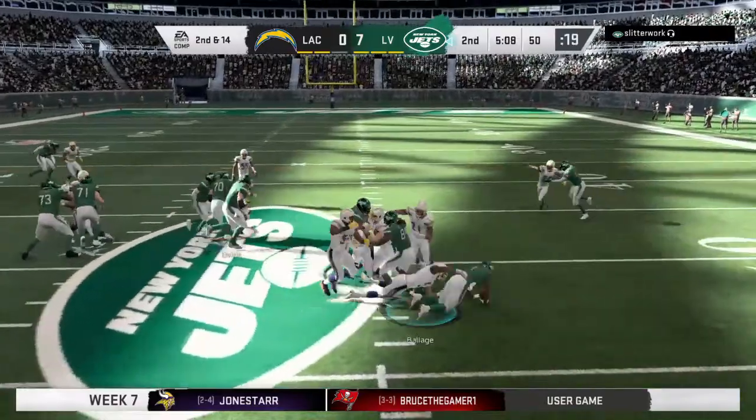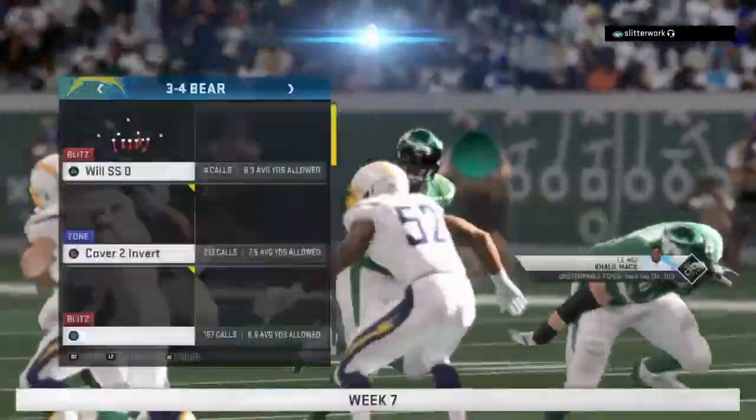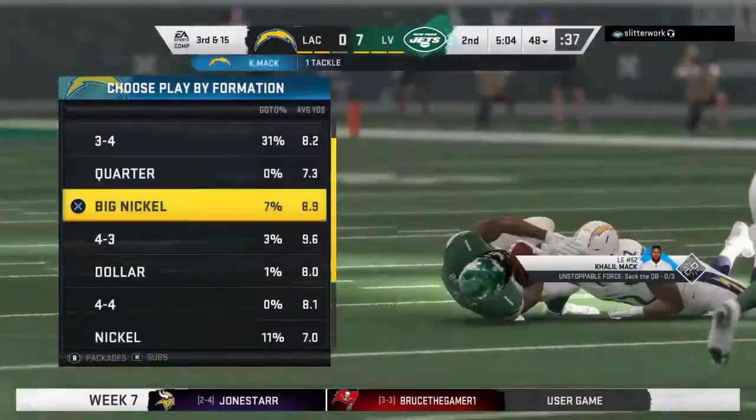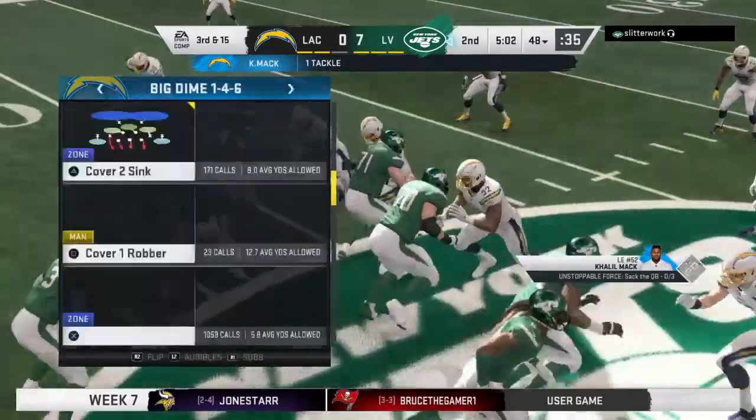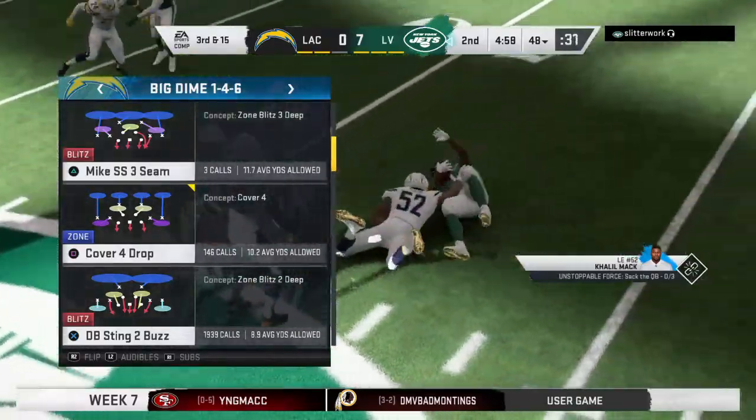They'll run here with Blanche, and he is met quickly in the backfield. Down he goes, folded like a lawn chair. This will be a 2-yard loss on the play, and they're going to face an uphill battle here on 3rd and long.